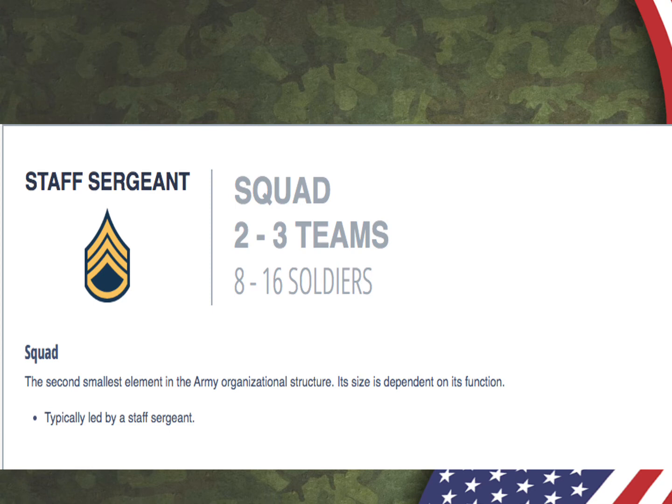A squad is the second smallest element in the Army organizational structure. Its size depends on its function. A squad is typically led by a staff sergeant, who is an E6. And a squad usually has between 8 to 16 soldiers or 2 to 3 teams.